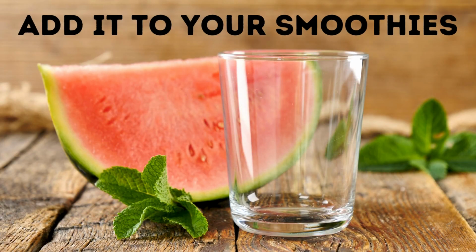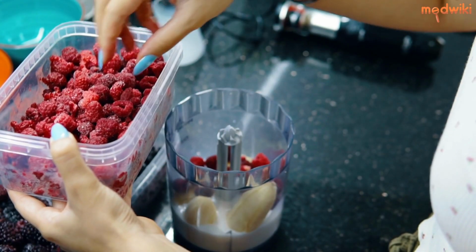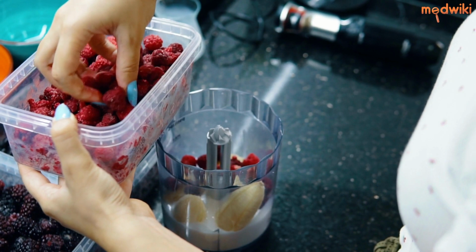3. Add it to your smoothies. Blend apple cider vinegar with fresh fruits and veggies for a tasty and nutritious smoothie.